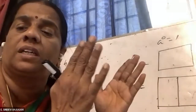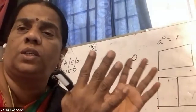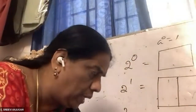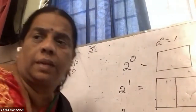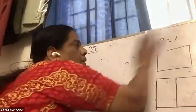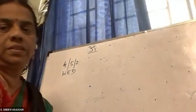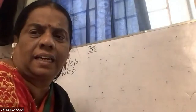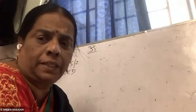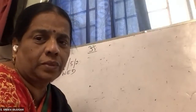First, you have to make the children use the graph sheet, isn't it? How will you make the children use the graph sheet? What common mistake are they doing? In 6th standard, what mistake will they make? They make the x dash, y dash part. Is it necessary to introduce x dash y dash for 6th standard? No, ma'am. No need, ma'am.